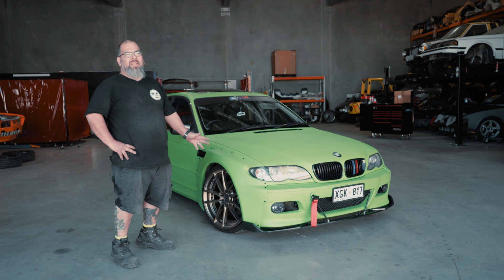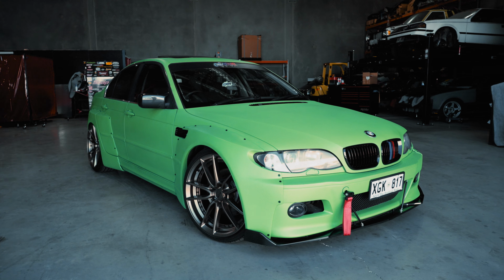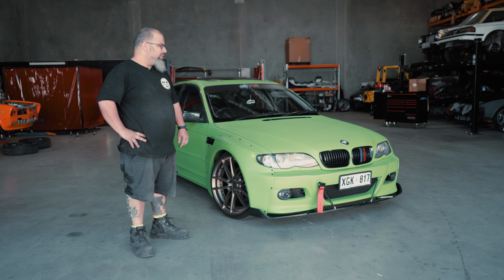Everything is built in-house. Beauty about it is I can put it all back to standard if I want to, but no chance of that happening. Yeah, it's just a fun car to drive. Makes just over 300 at the wheels on low boost.